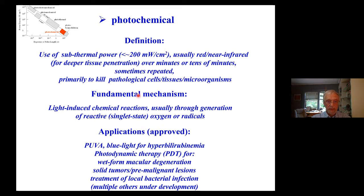We are talking about light-induced chemical reactions, normally or typically through generating excited species of either excited oxygen or other radicals. And there are multiple clinical applications that have been approved for this. And the PUVA and the blue light would fall into this category.